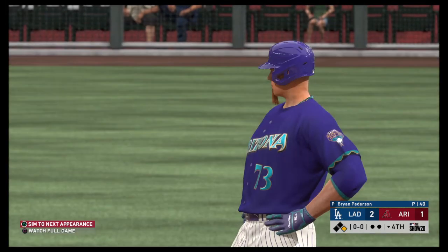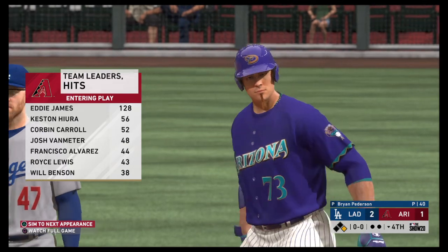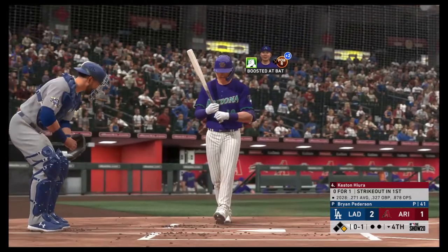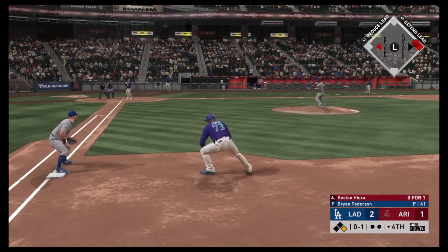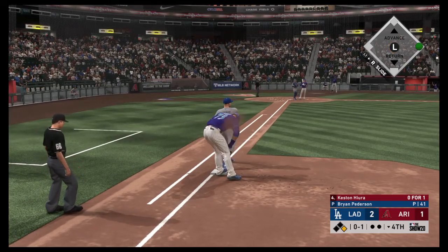So make it 2 hits for him in this one as he's on base here in the home fourth. And that total is currently tops on the ball club through the first couple of months of the season. Up next for Arizona, Keston Hiura, the second baseman. Throw over to the bag. No, and he'll dive back in safely.